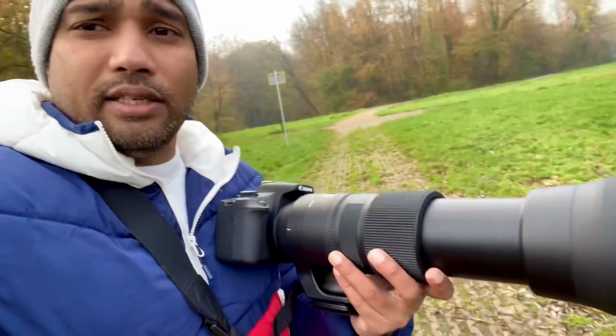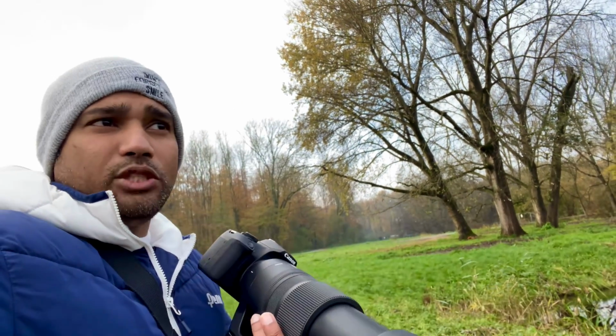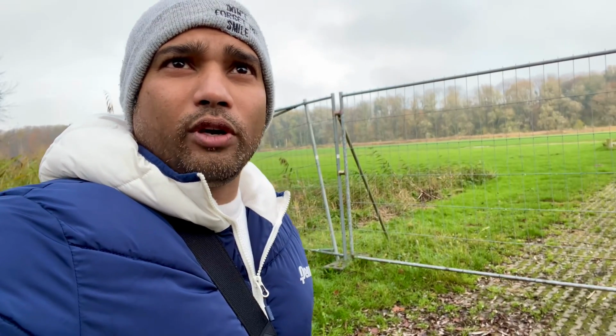By the way, in terms of what I'm using, a Canon with a Sigma 600mm, which is quite a good match. And yeah, my camera is not that fast. I'm still waiting to upgrade it, but I think very soon I'm going to upgrade. But so far so good. This serves me really well.